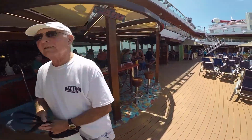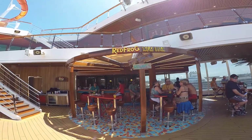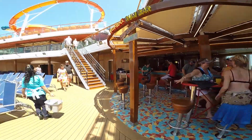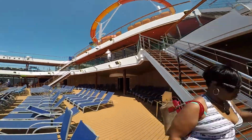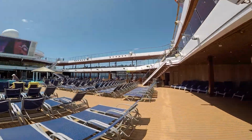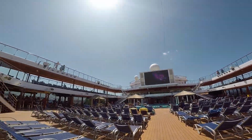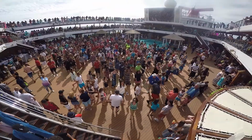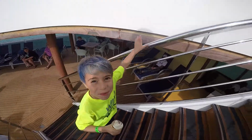The first venue that we're going to come across is the Red Frog Rum Bar. Excellent spot to come and grab a beer and sit poolside. And right here is the main deck area where you can grab a seat and lie in the sun and get ready for live music, DJs, dancing, contests.